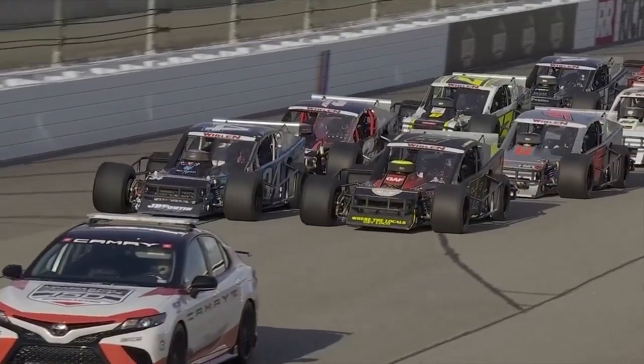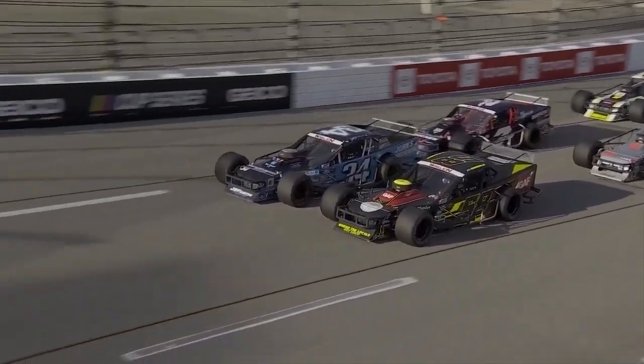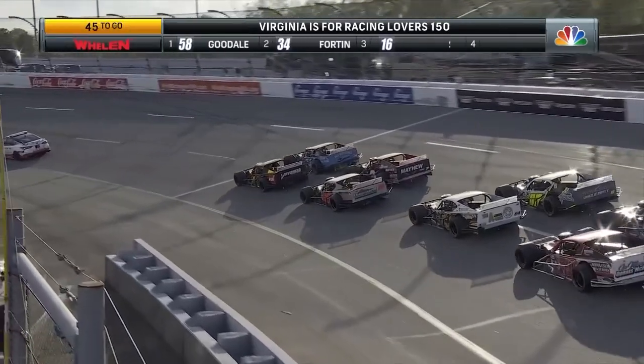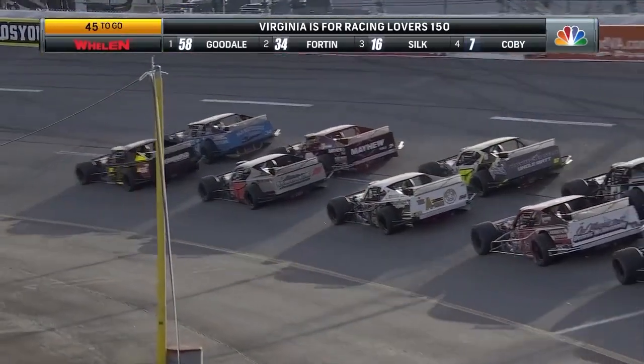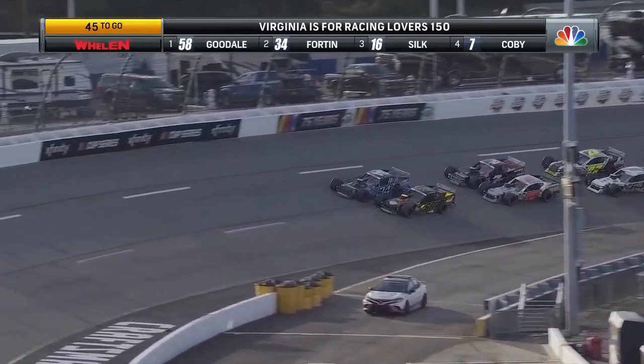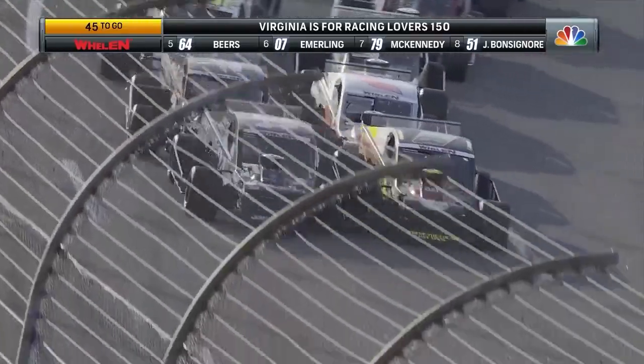Back here at the Richmond Raceway, after a round of pit stops, Eric Goodale now out in front. He'll line up alongside J.B. Fortin to the outside of the front row. Ronnie Silk and Doug Kobe in row number 2, and Austin Beers, who has led quite a few laps here today, will restart in 5th. 44 laps to go when the green flag flies in the Virginias for Racing Lovers 150.